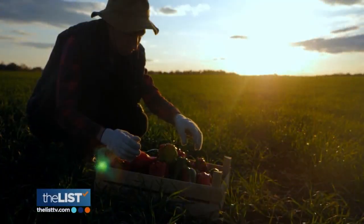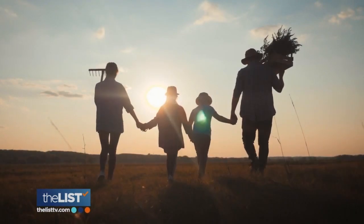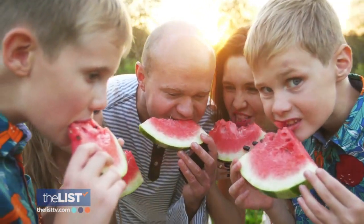Our gardens can bring us peace, tranquility, nutrition, and life lessons. And what could be better than sharing that magic with our kids? Some of my fondest memories growing up were in the garden with my dad, going out there and picking your own watermelon. How fun is that?